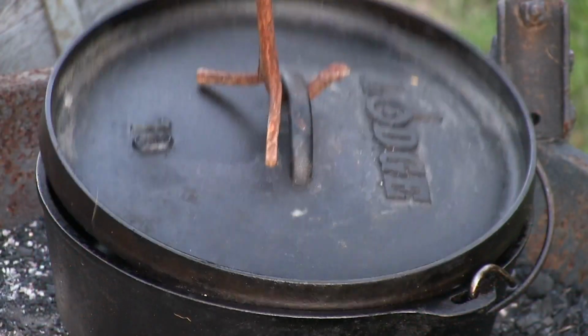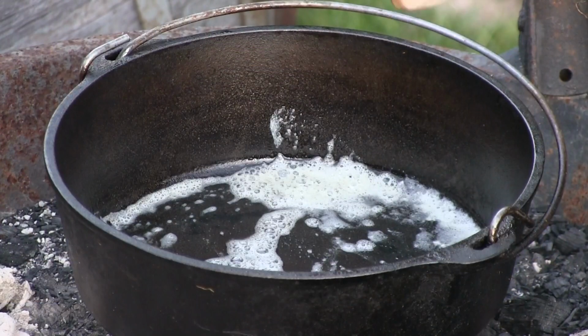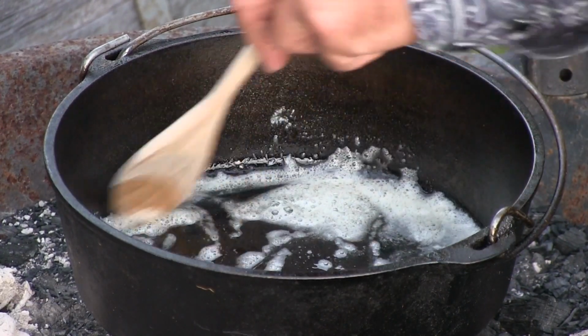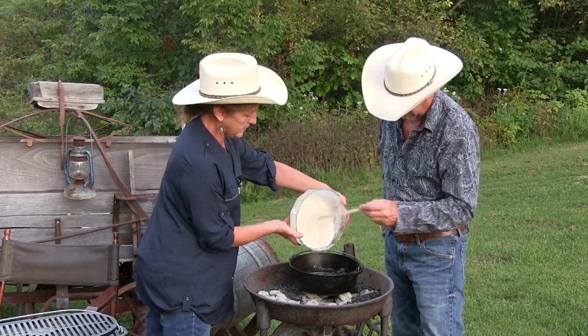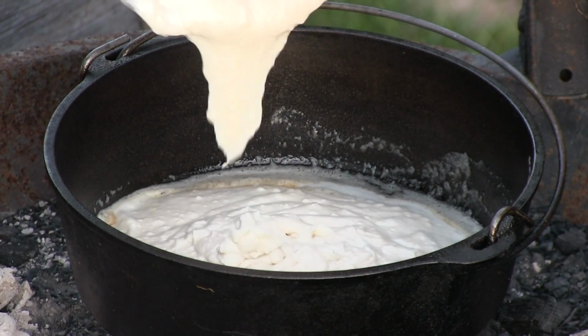All right, I have this butter here, and you got my pan hot, so this is 1/4 of a stick of butter. Just going to move that around a little bit. Yep, move that around, and that's going to keep it from sticking. Get it all over the bottom of that pan. Now this is our mixture. If you want to scoop that in for me, we're just going to put all that in. See how simple this is? It's cooking already.